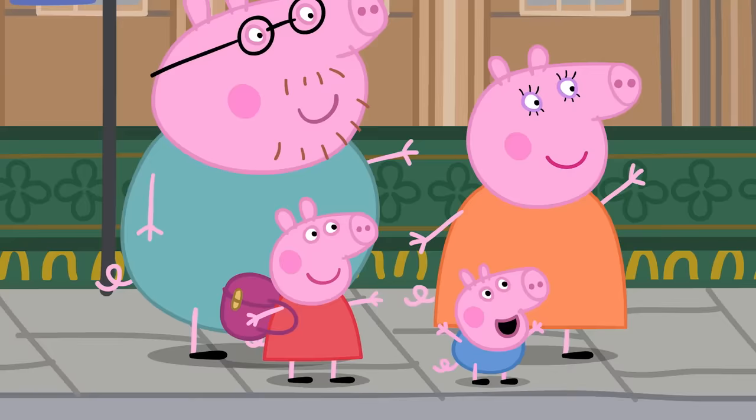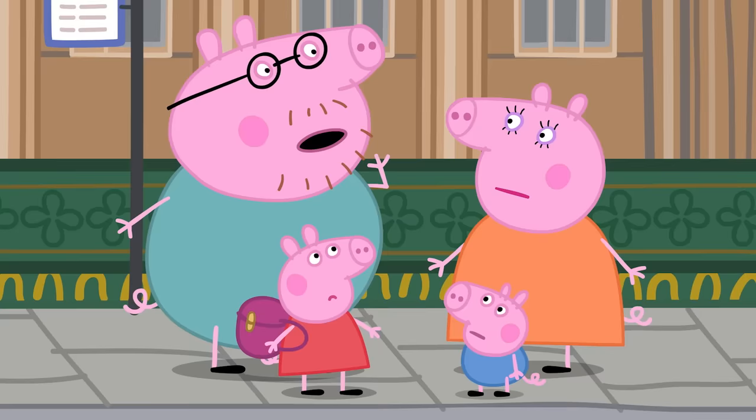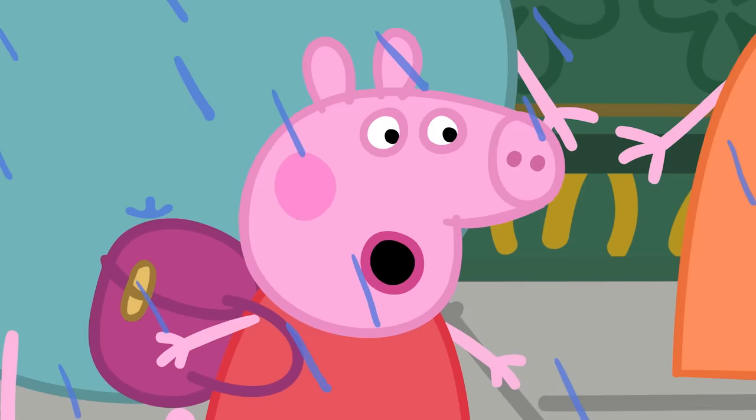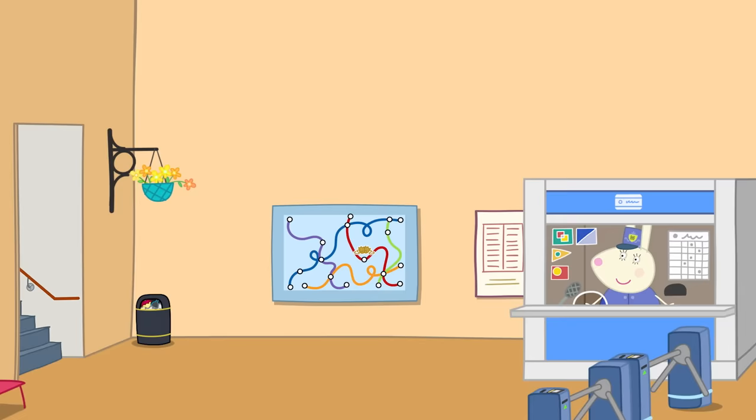Today, Peppa and her family have come to London to watch Super Potato, the musical. Goodness! We'd better get walking or we'll miss the start of the show. Oh no! We're going to get all wet. Not to worry, we can take the underground train instead. Hooray! The underground train is underground.